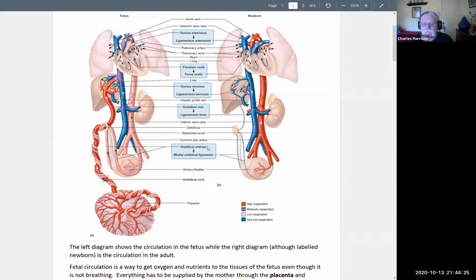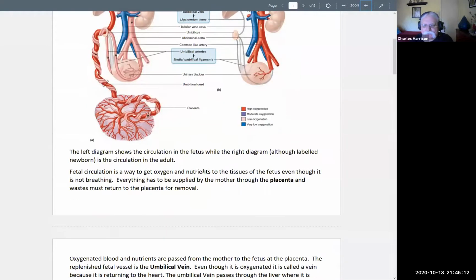What else happens? The umbilical cord is lost. The whole umbilical cord is lost. That includes, of course, the umbilical arteries and the umbilical vein. There's 5 things listed here, but I've given you the 4 main ones. Of these, only one change takes place in the heart, and that's here, the foramen ovale becoming the fossa ovalis. Okay, we have plenty of time to come back to this guy.